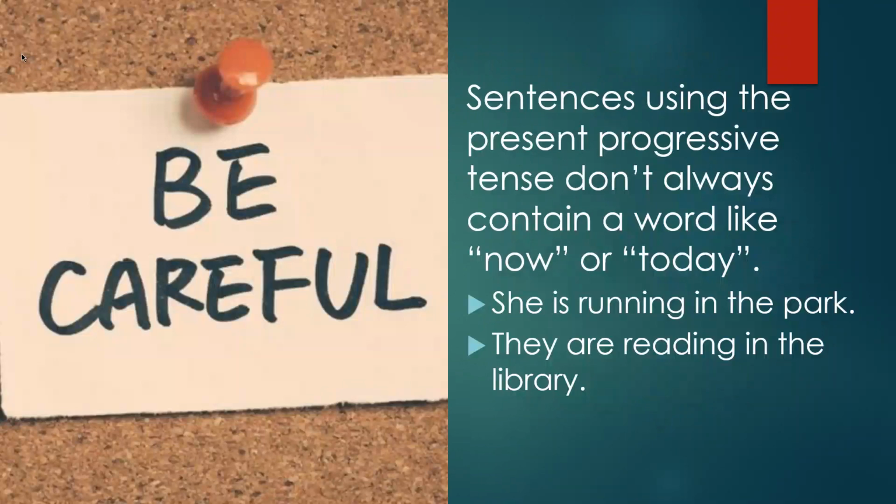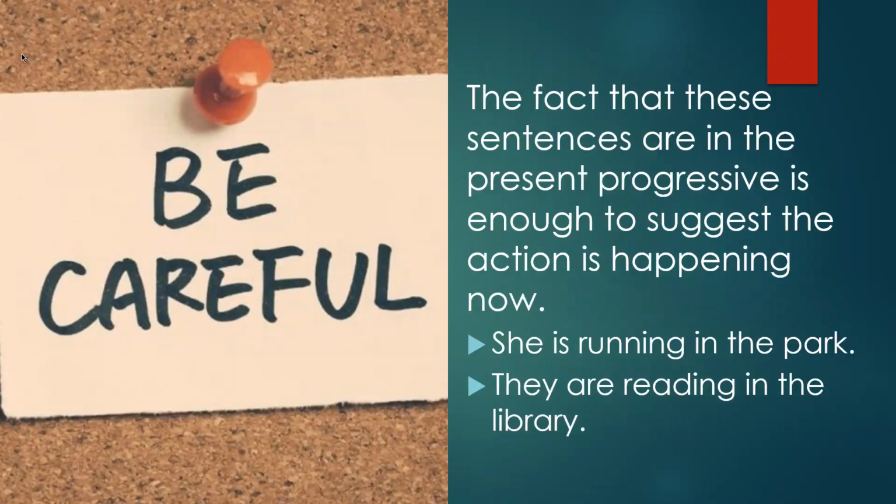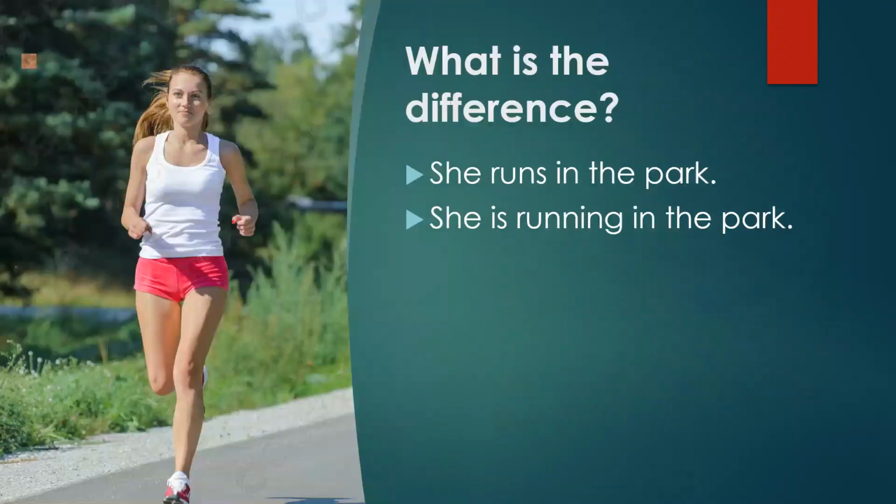But sentences using the present progressive tense don't always contain a word like now or today. For example, sentences like she is running in the park, they are reading in the library. The fact that these sentences are in the present progressive tense is enough to suggest the action is happening now.